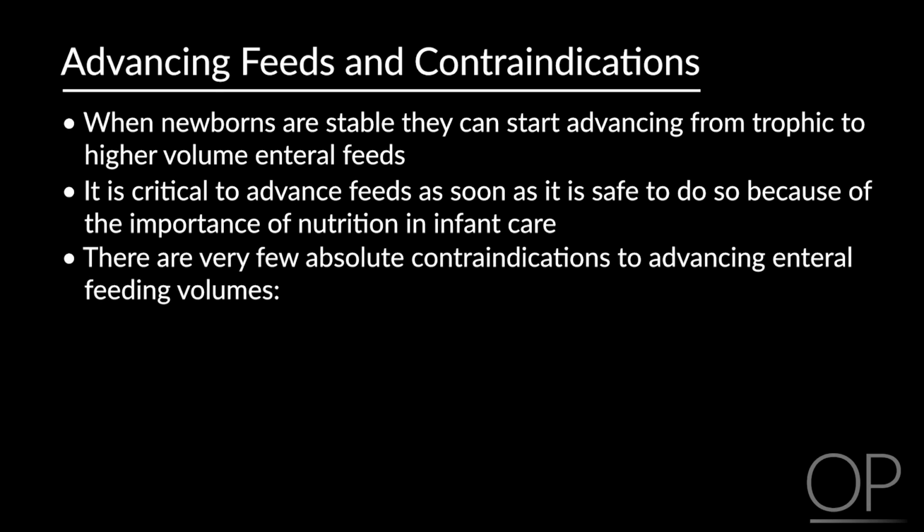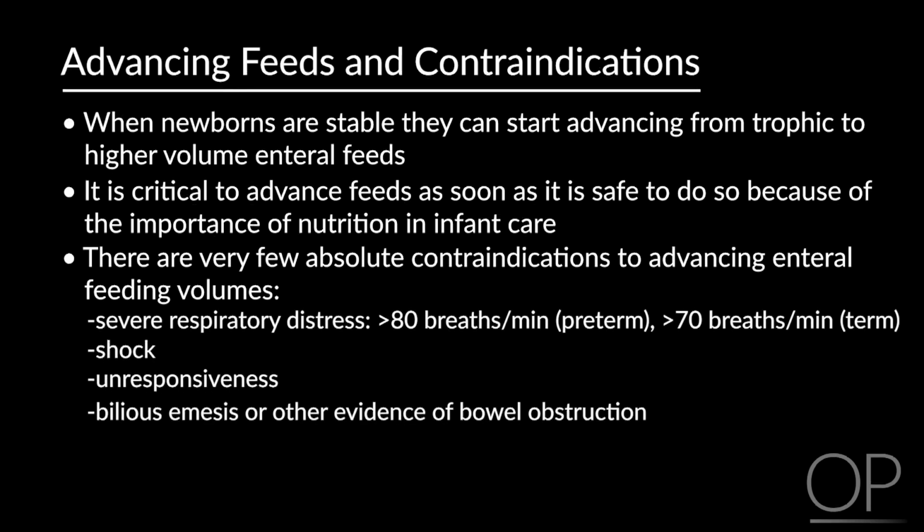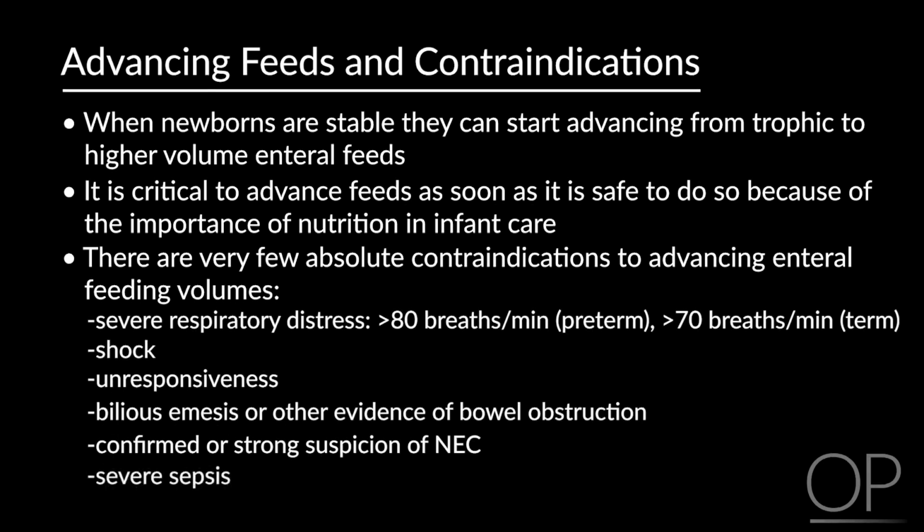There are very few absolute contraindications to advancing enteral volume of feeding. These are severe respiratory distress, more than 80 breaths per minute for preterm and more than 70 breaths per minute for term babies, shock, unresponsiveness, bilious emesis or other evidence of bowel obstruction, confirmed or strong suspicion of NEC, severe sepsis, and severe HIE grade 3.